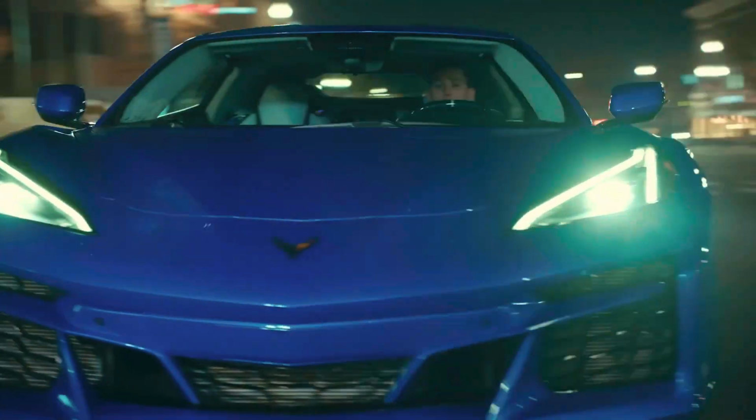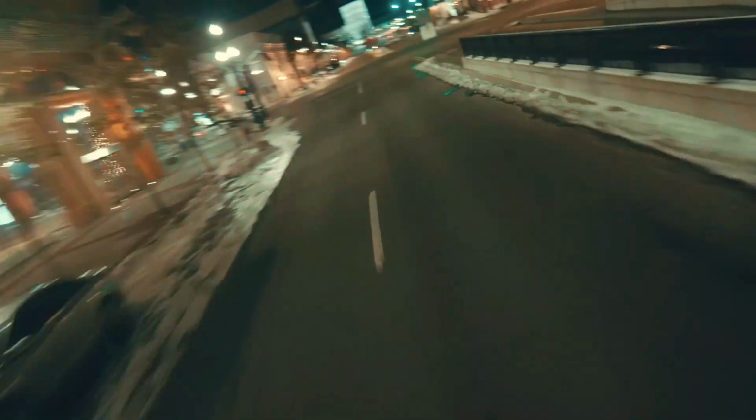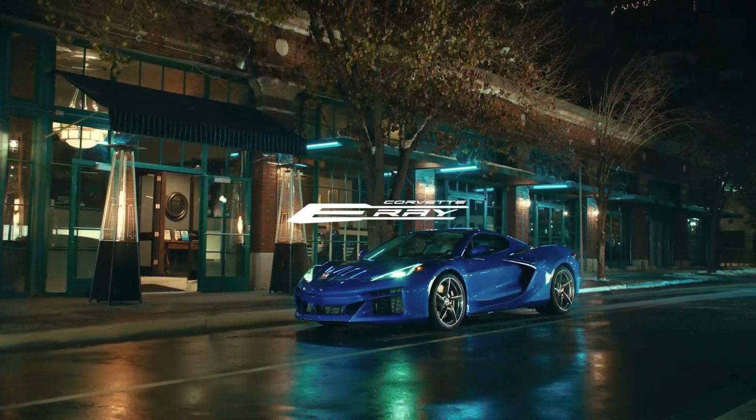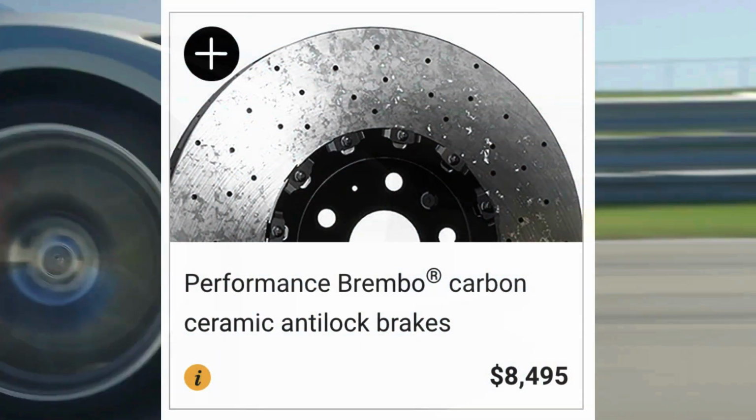So right off the bat, with the ERAY at $104,295, that actually includes the carbon ceramic rotor option for the Z06. And even though you can get the carbon ceramic rotor option on the Z06 without selecting the Z07 package, it still is almost an $8,500 option.